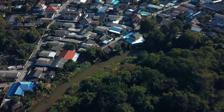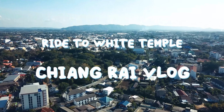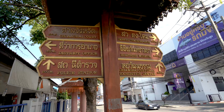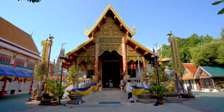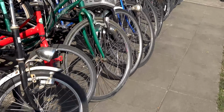Hey guys, my name is Max and today I'm in Chiang Rai. I'm going to ride some bicycle. So here's my bicycle.